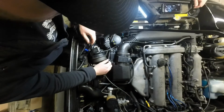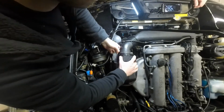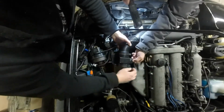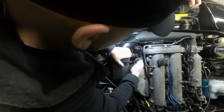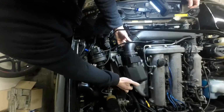So now we're going to pull this off here and let's see if we can do it all without having to undo any of the sensors or anything like that. Alright, let's go ahead and snag. I believe this is probably the mass airflow sensor. That off like that. And this is the cruise control.